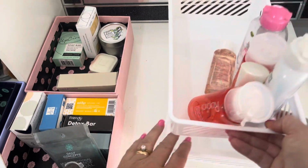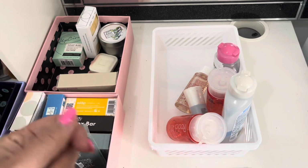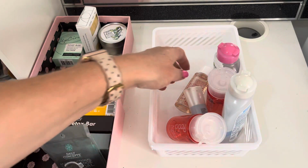Right, going on to just the doodads. Micellar waters and makeup removers, couldn't think of the word.